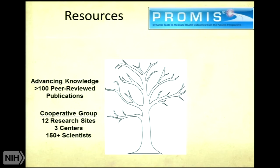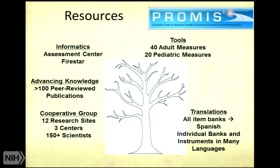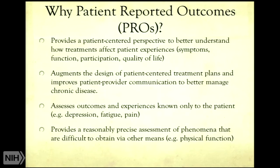From an informatics perspective, we have both Assessment Center, which we'll talk about in much more detail in about an hour, as well as Firestar, which is a simulation engine. This has 40 adult measures and 20 pediatric measures. I assure you there's more than that. The count is off; new instruments in specific areas are literally coming out weekly. All items are in Spanish, with individual banks and instruments in many languages. Non-disease specific. Oh, I see what I'm doing here.